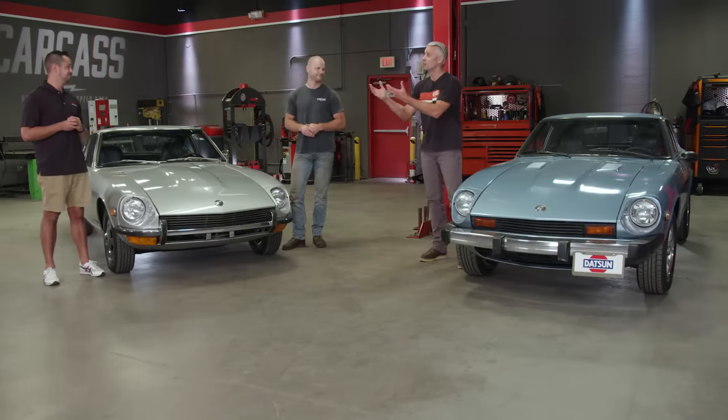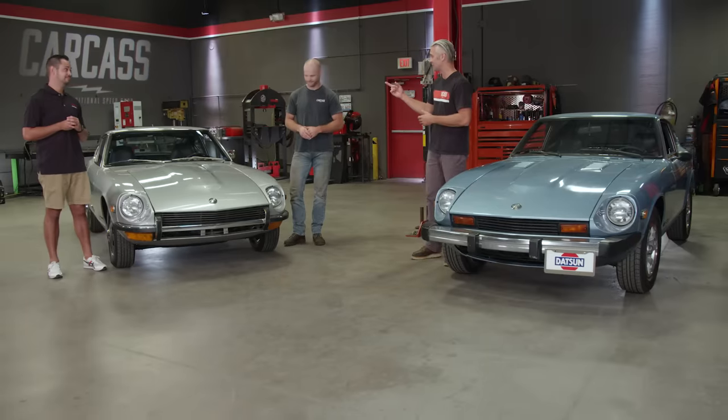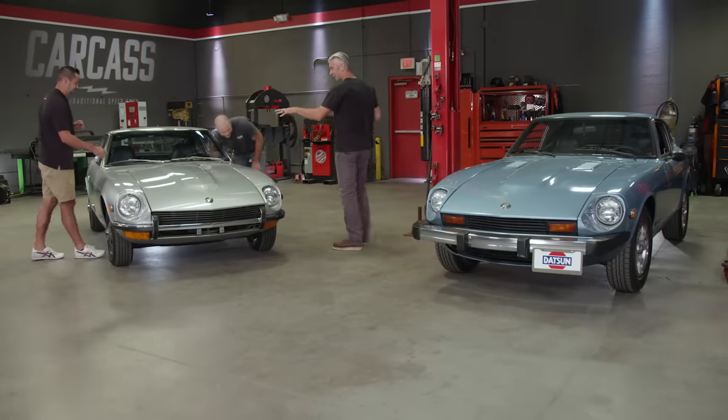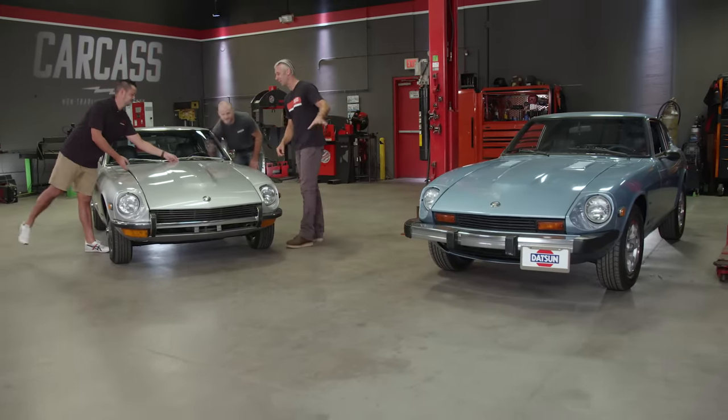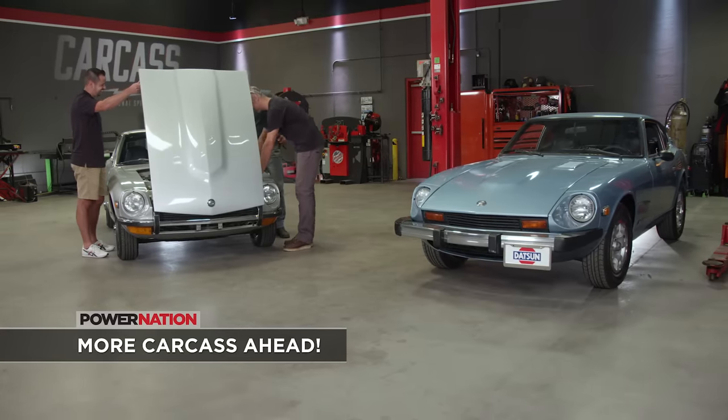So thank you so much for bringing in your super clean 240. There are some things underneath the hood that I do want to take a peek at. So Jimmy, why don't you pop that? Let's look at your carburetor setup versus the fuel injection setup, and we'll just see how clean it is under here versus the mess we have under ours for now.